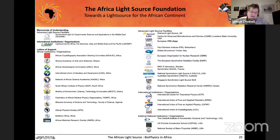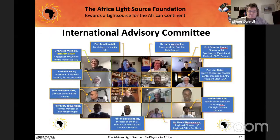And also Gihan mentioned our memorandum of understanding, particularly with Sesame. We have only two so far, Sesame and LAMP, but we are very proud of our MOU with Sesame, and we will be building on it. And there are ongoing discussions how to concretize it in programs. And recently we formed the International Advisory Committee, and you can just look through at the various people there.